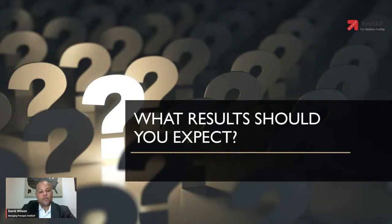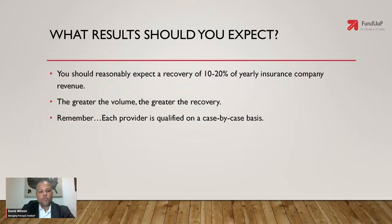So what should you expect? Well, here are the results that you should expect from our program. Somewhere between 10 to 20% is what we're averaging of your yearly insurance company revenue. Remember, we're going back in time, and we're looking at all the revenue you brought in from insurance companies and assuming it's low, assuming it's not what they were contractually supposed to pay. That's why the recoveries can be so plentiful. And even on the low end of 10%, that's a considerable amount of money that's coming back to the practice, back to the group, back to the hospital.